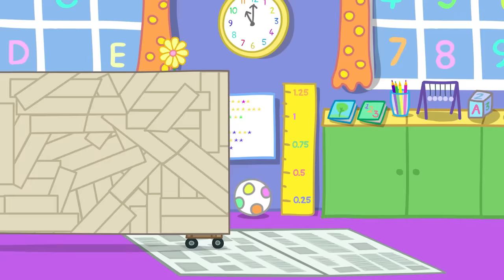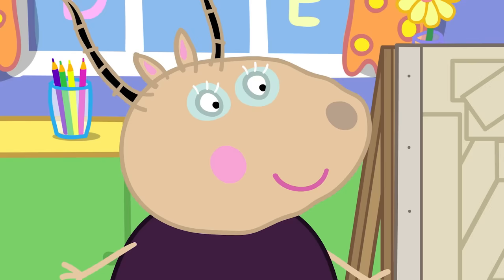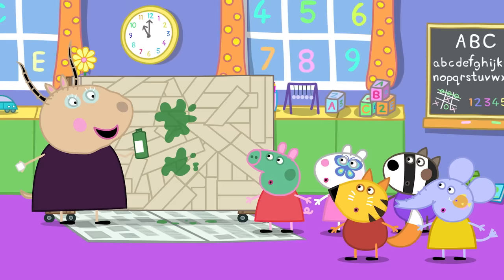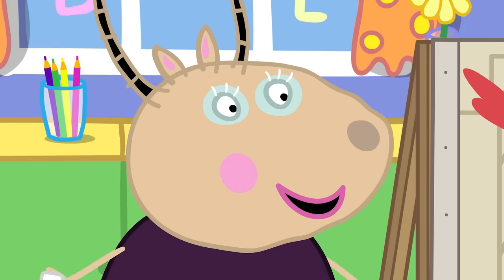Madam Gazelle has brought over a big canvas with tape on it. What's that, Madam Gazelle? Why, it's a beautiful picture, of course. But I don't see a picture. That's because it's not finished. Each of you take a bottle of paint and splatter as much as you like onto this canvas. Well done, children. Get messy, have fun. Try not to spill on the floor.